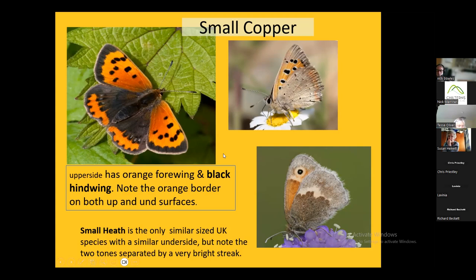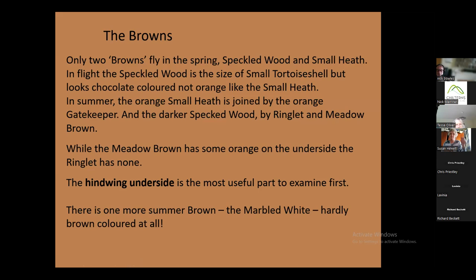Right. In the spring, we had a fairly easy time separating the browns because there's only two, speckled wood and small heath. But now we've got a bit more of a problem because we've got the speckled wood, the ringlet and the meadow brown, all of which look dark. And I haven't seen one yet, but very soon the gatekeepers will be out. One or two people have seen them in this area. And that gatekeeper looks a lot more orange, more like a small heath, although it's a bit bigger.